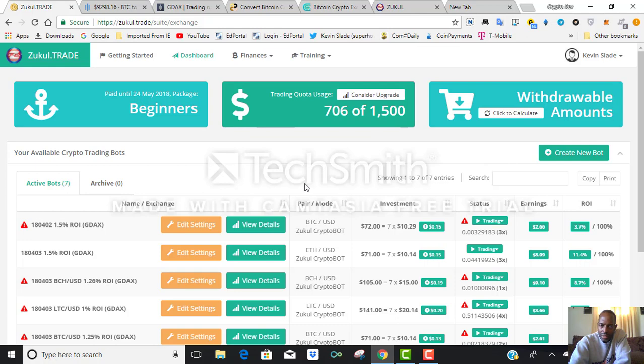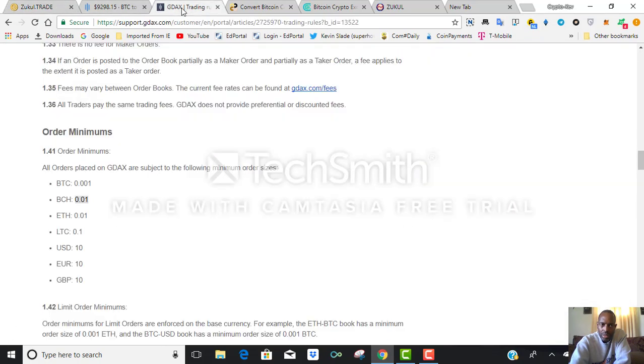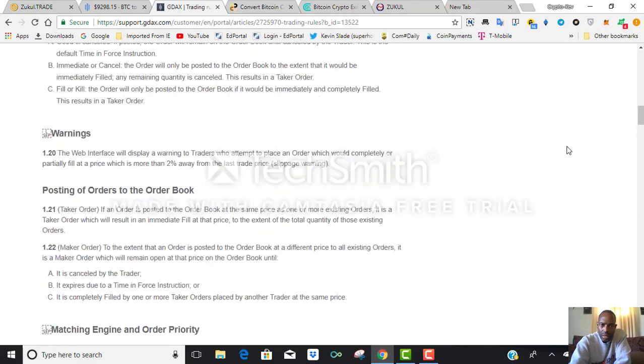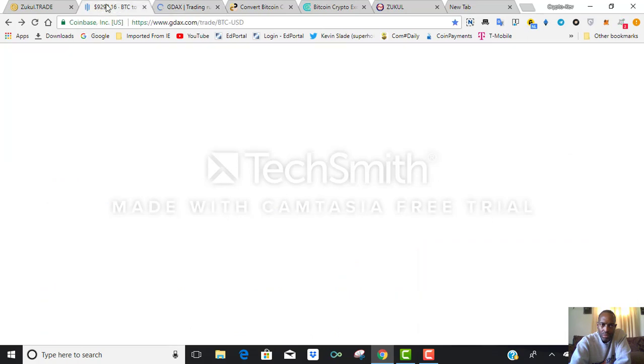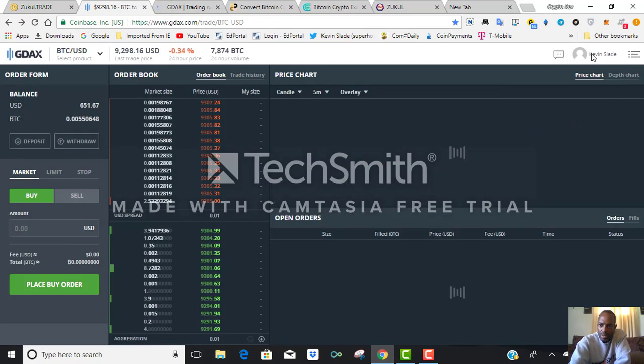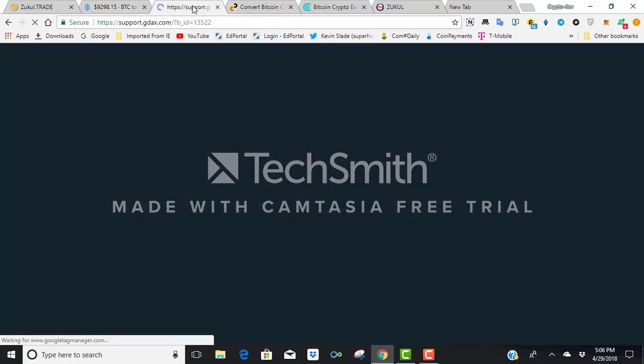And that was it. Just wanted to show you why I got the error message and how to fix it. Again, anytime you get an error message, you're not too sure what it is, just go to GDAX, go to the upper right hand corner of your screen, next to your name and your account right here. Click on the 3 lines and it will open up. You'll come down to help articles, in the support section. You type in trading rules and you'll find the article.